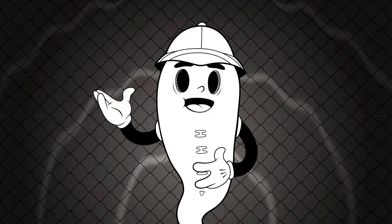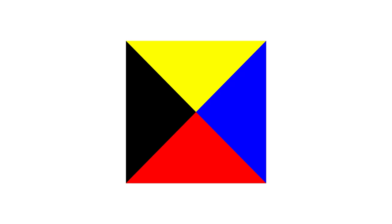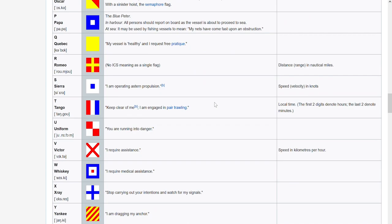This, as of yet unnamed flag, however, likely wasn't any mystery to most in Kido Butai or the Imperial Japanese Navy more generally. It was the Z flag, one of several international maritime signal flags used for communicating messages about safety of navigation and other matters. The whole system is known as the International Code of Signals and uses a phonetic alphabet, but I'm not going to get into that, so don't worry.